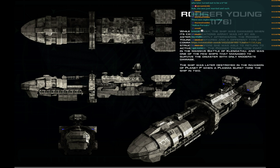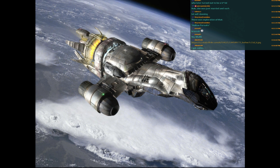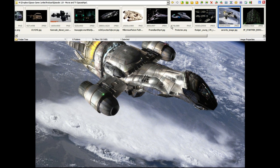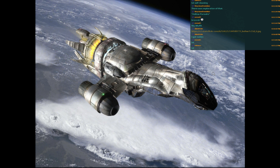What is, oh, for God's sakes. What is that? You probably don't want to put that on the stream. I'm not putting that on the stream. I'm just looking at Lego ships and somebody made, well, it's a space dick. The engines are the balls. It looks like the Serenity, yet aroused. Oh, jeez.